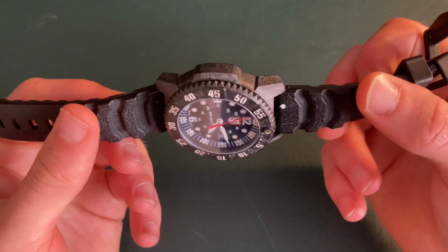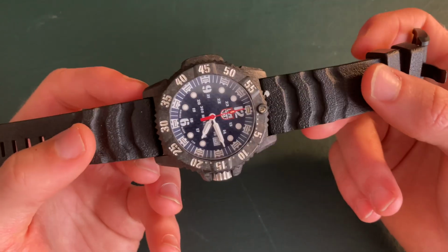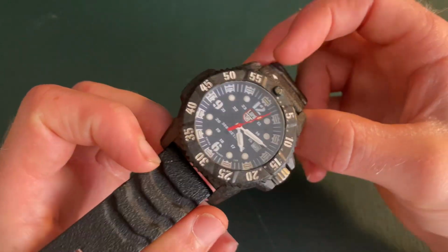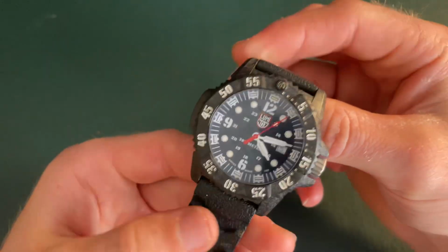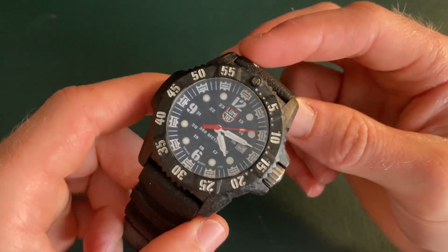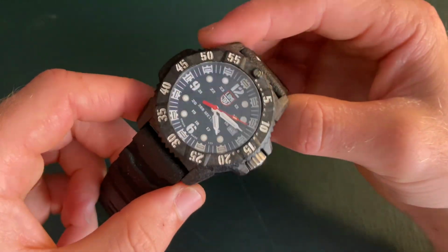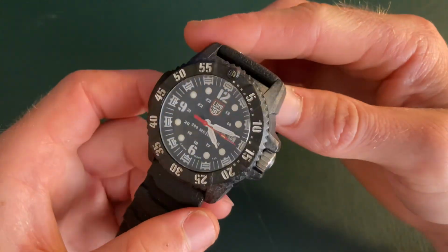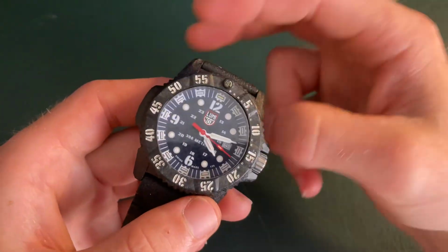It's a watch that stands out really nicely, and the biggest thing, the flagship part of these watches, is that they're always luminous. And yes, this is even 6-7 years down the line, well, even 4 years down the line, this watch is still the brightest watch I have in my collection. The lume is really good.